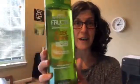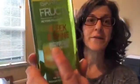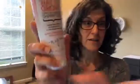Sometimes when you see something that you're using, you think, whoa, I never thought about the fact that that product could be harmful to me, but it really can, all right? So here's the Garnier Fructis paraben-free fortifying shampoo. And this one, Not Your Mother's Way to Grow Long and Strong Shampoo, sulfate, paraben, and dye-free. Sounds awesome, right? All right, so I'm gonna talk about these.